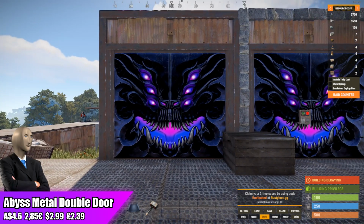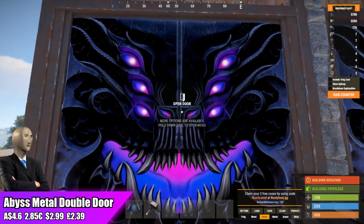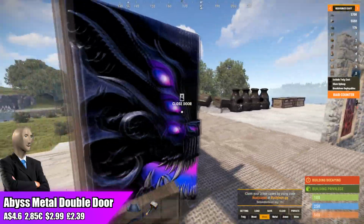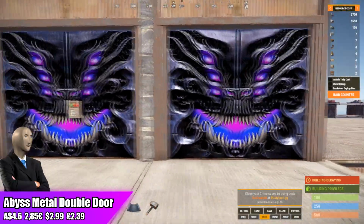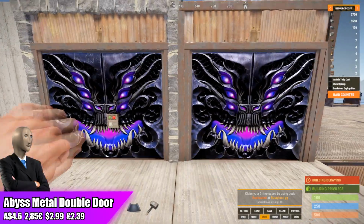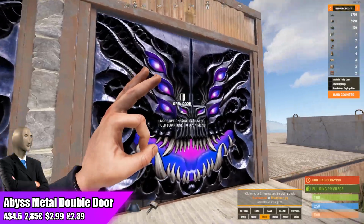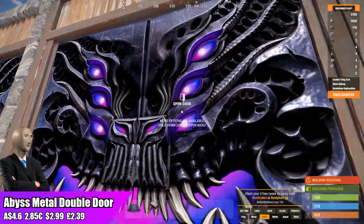I think it's going to sit around $5, but I don't really think you're going to be making money off of it because you have to keep in mind the Steam tax as well. So overall, I'm not going to recommend investing in the Abyss Metal Double Door off of the Rust.com store. You could try and get it off the community market if you wanted for a buy order, but yeah, I just don't really think the Abyss Metal Double Door is going to be making you money.